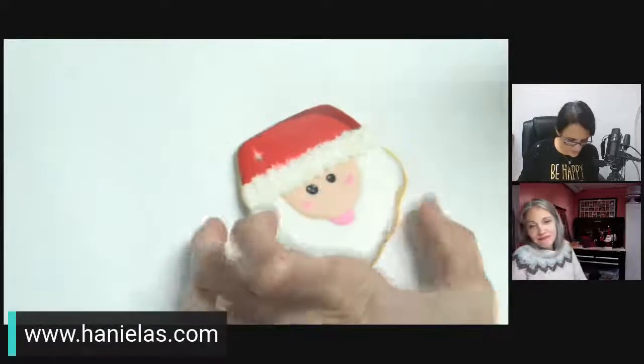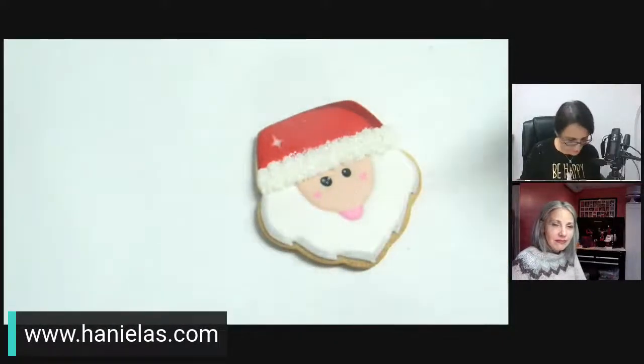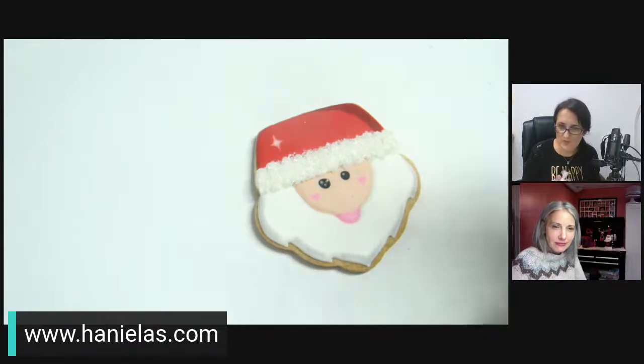So now we're going to make the mustache, okay? I'm going to start with this pink part. It's the mouth. So you want to start somewhere there. You're covering up the line, but you don't want to cover the mouth. You want the mouth to be exposed.